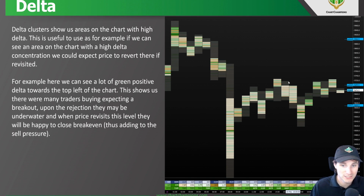For example, and this was a perfect one, I love it when I do the really good examples. This was taken a few days ago while we were sat around 9,600. We had just seen our increase in price to around 9,000. Here we can see a lot of green positive Delta towards the top left of the chart. This shows us that there were many traders expecting a breakout. Upon the rejection, upon falling back down, they're definitely likely to be underwater. So when price revisits this level, specifically the previous day value area high, this Delta cluster, they're all happy to close out break even.